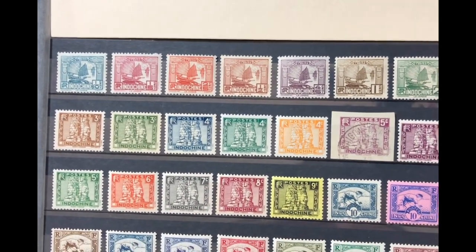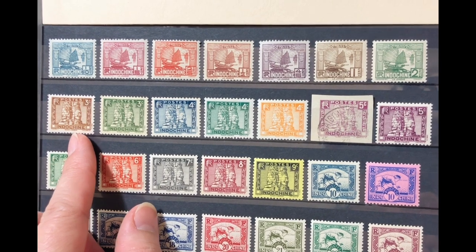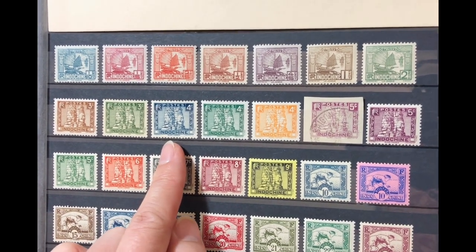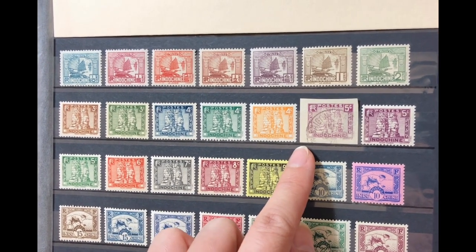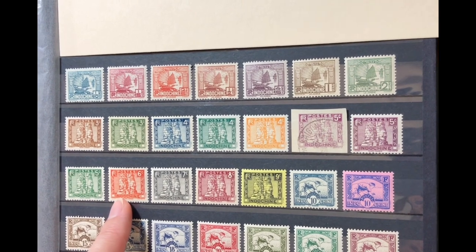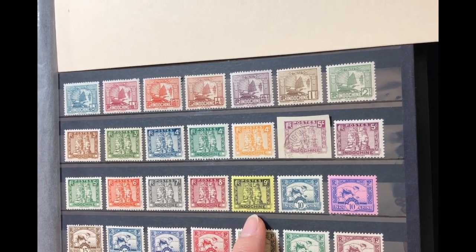The next picture shows the tower at the ruins of Angkor Thom. This is still there today in Cambodia. This one starts out with a 3 cent deep brown, a 3 cent dark green, a 4 cent dark blue, a 4 cent dark green, a 4 cent yellow orange, a 4 cent deep violet, a 5 cent deep violet, a 5 cent deep green, a 6 cent orange red, a 7 cent black, an 8 cent rose lake, and a 9 cent black yellow.